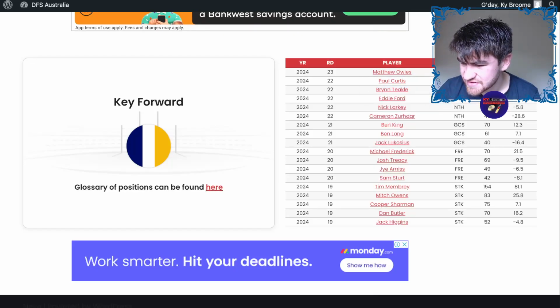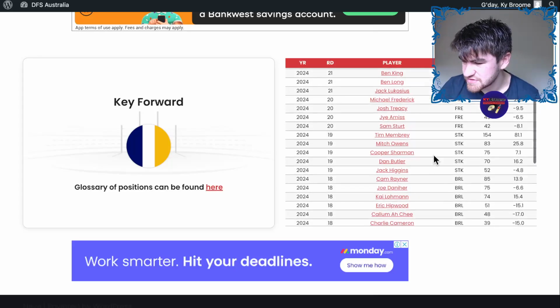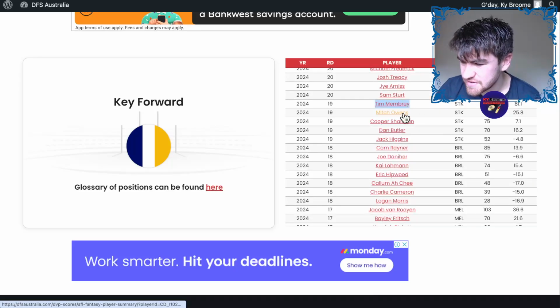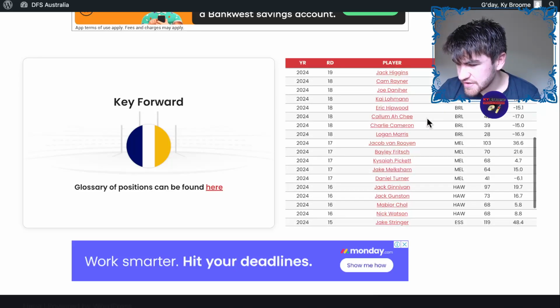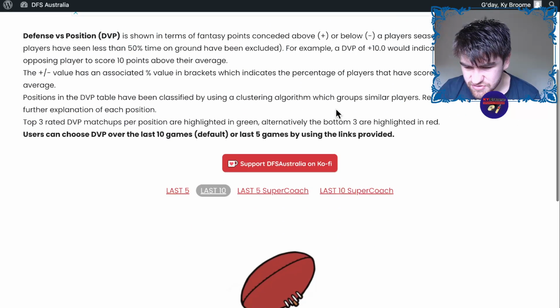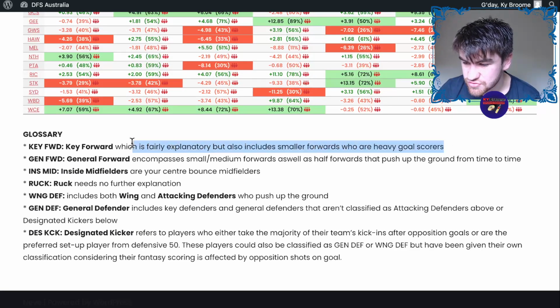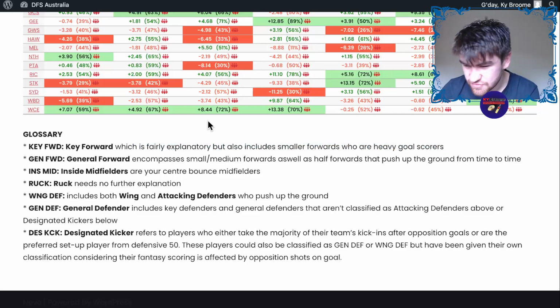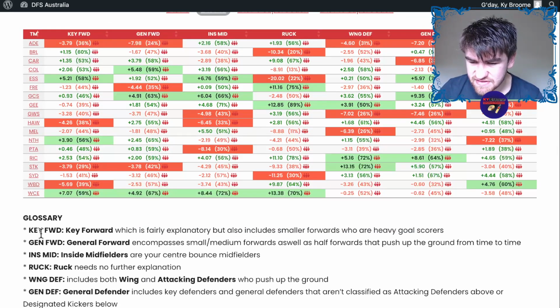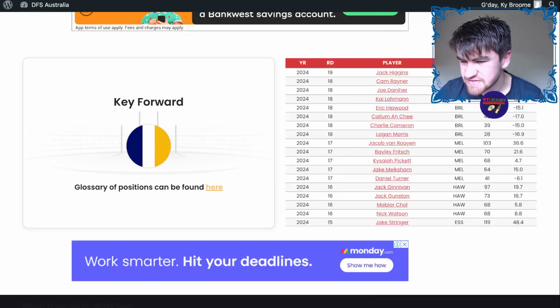They've sort of leaped a little bit to keys recently, but I don't really think that a lot of these are necessarily key forwards. You did have the massive Tim Membry game. Yeah, I'm looking at this going, I don't know if these guys are necessarily key forwards per se. Let's just check, what's a key forward? Smaller forwards who are heavy goal scorers. Okay, I don't know if I would really count small forwards as the definition of a key forward. But anyway, that is what it is.